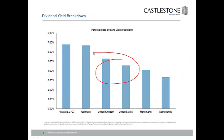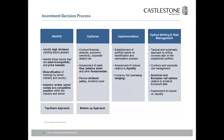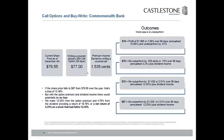Here is the gross dividends by country. Obviously, that is reduced by the withholding tax if it is payable in the individual countries. This is the investment approach that we have. One of the most key things that I look at is the stated dividend policy of the individual companies, so we know what the projected, or a good idea of the projected dividend yields are going to be going forward.